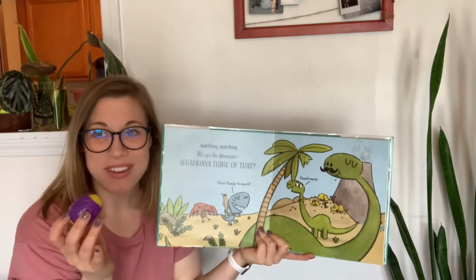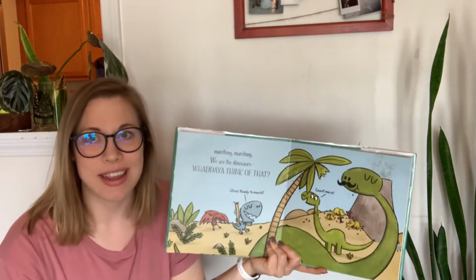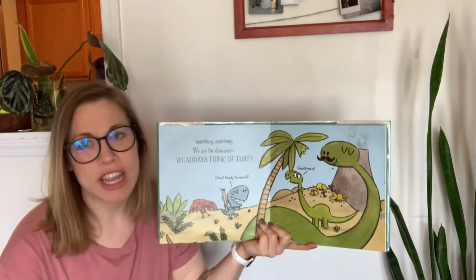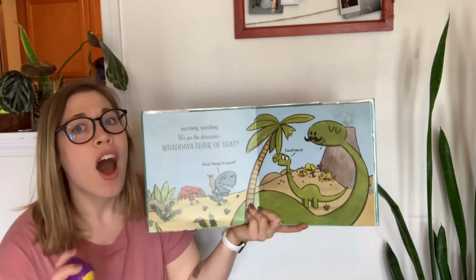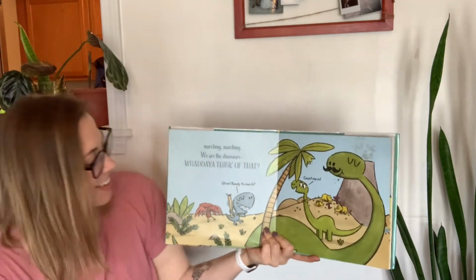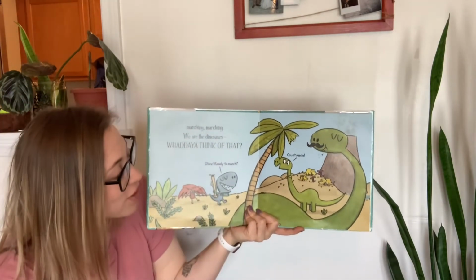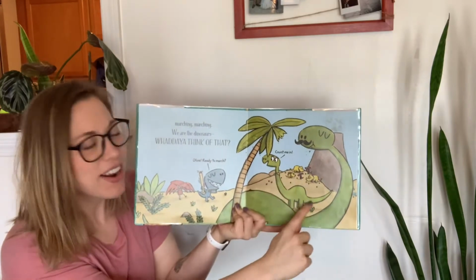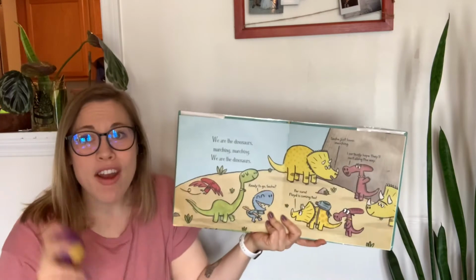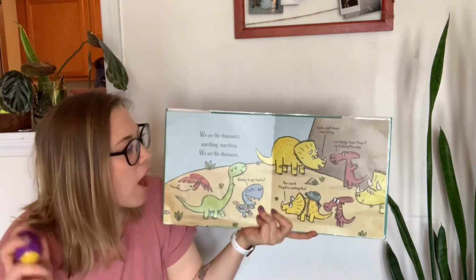Now let's try that one more time with our shaky eggs, and we're gonna pretend to be stomping like the dinosaurs as we sing. "We are the dinosaurs, marching, marching. We are the dinosaurs. What do you think of that?" And here are the dinosaurs. "Olive, are you ready to march?" "Count me in," Olive says. "We are the dinosaurs, marching, marching. We are the dinosaurs."